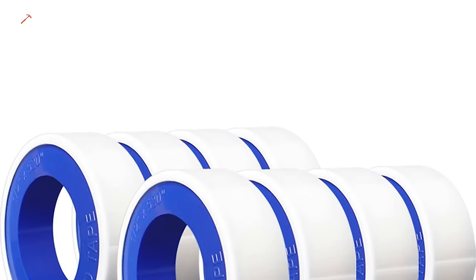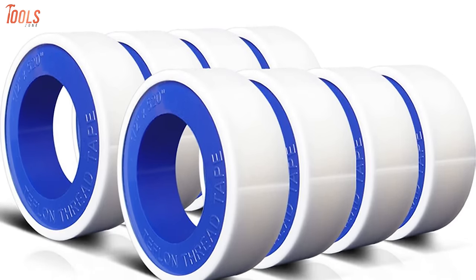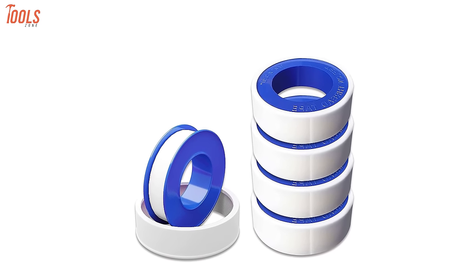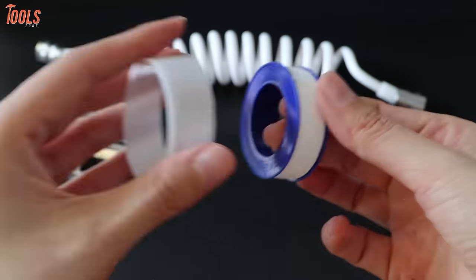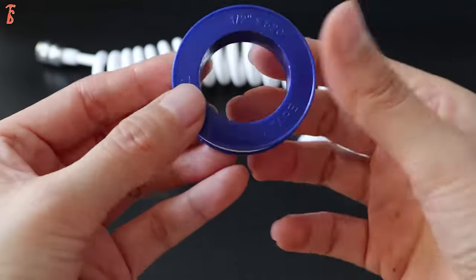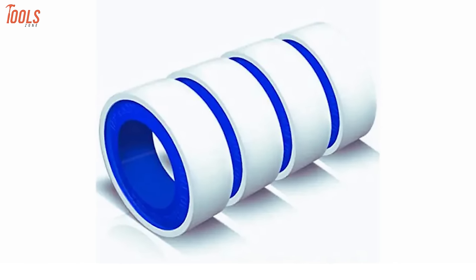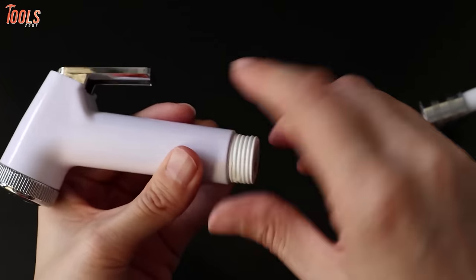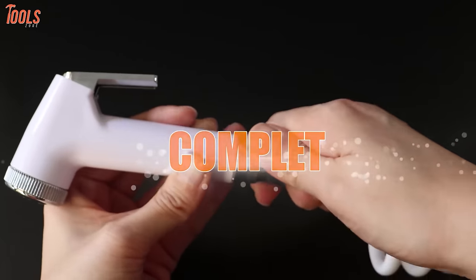Plumbers rely on this tape to guarantee watertight and airtight seals when working with threaded pipe, making it a vital component for both professionals and DIY plumbing projects in home and offices. Crafted from durable PTFE material, this tape excels in sealing performance and longevity. With 4 rolls included in a single package, you'll have an abundant supply of reliable PTFE tape at your disposal, ready to tackle any plumbing task with confidence.